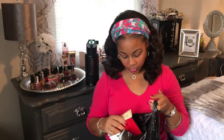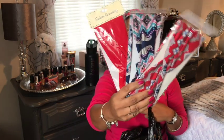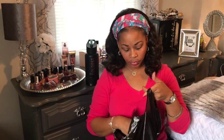Also, from the hair store, I got these three little fashion headbands that you can wear when you put your hair in a ponytail, or if you're natural and you do a wash and go, twist out or whatever. These are cute for that. Or half wigs. These are so cute. They were, I think, $1.99 or something like that. But I love those. Something real cute to do your hair fast.